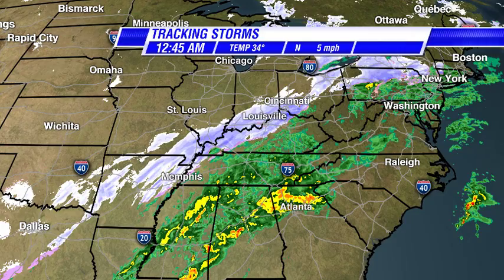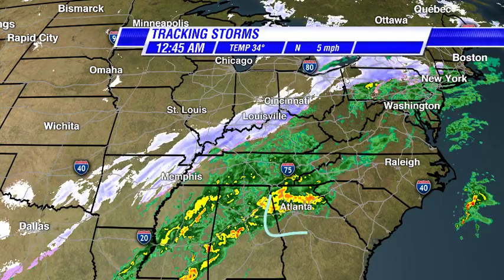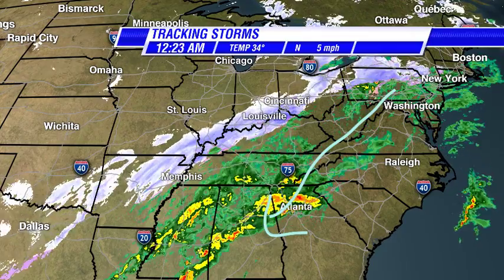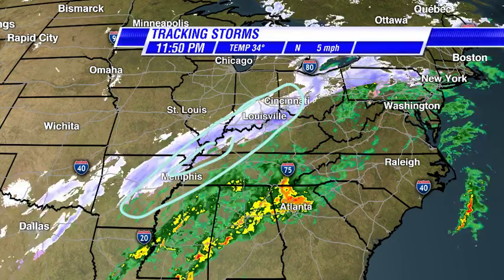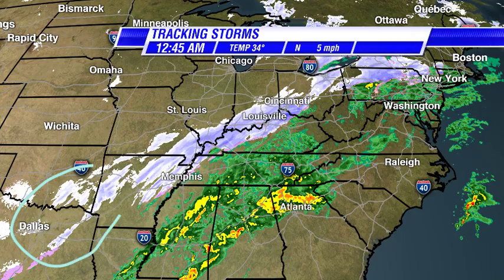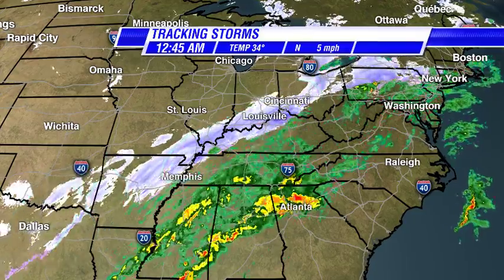All right, this is a wider view of the system. You can see it's just now beginning to phase. We're already seeing signs of that phasing taking place as that low develops here over Alabama into Georgia. It's going to track right over the Appalachians and head off to the north and east. The back side of it here is where we're going to get these deformation bands of snow. And at times, those darker blues that we're going to watch, that's where you're going to get those heavier snow amounts. This is going to fade off the radar soon. This is going to be the main band of snow that'll take over, and then again, this will disappear.